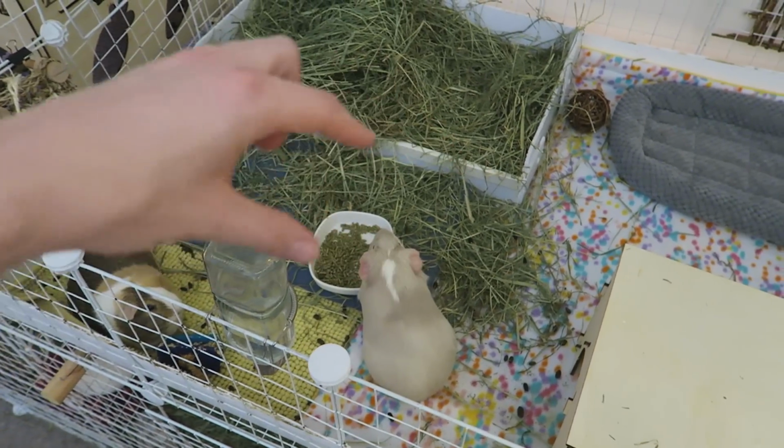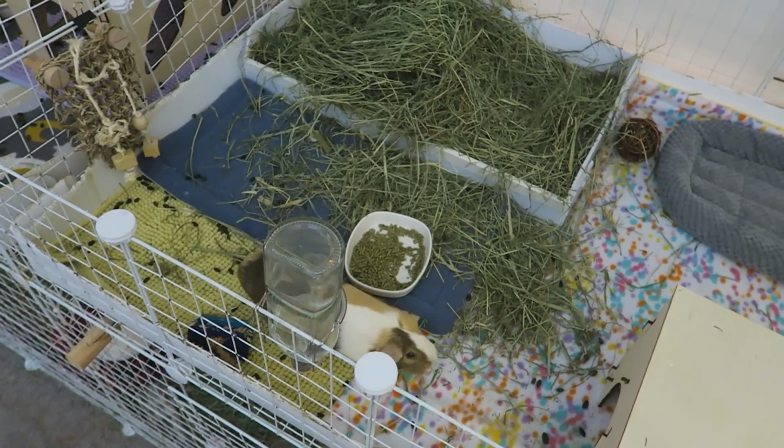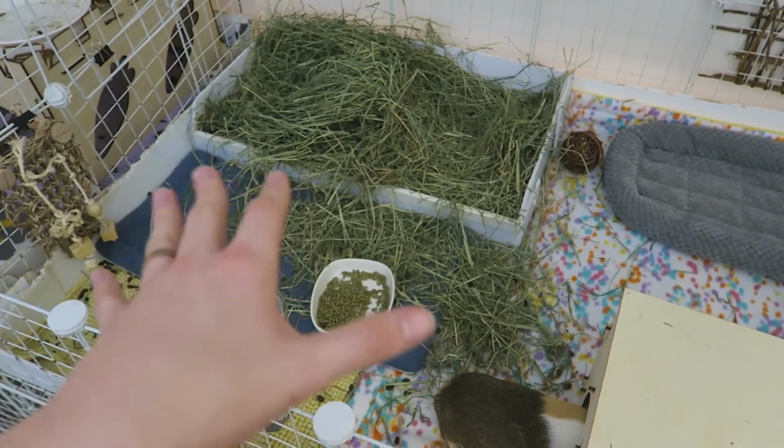I love these because they can go in front of litter boxes and you can just pick them up, dump it out, and then replace, and it kind of just keeps the mess contained.